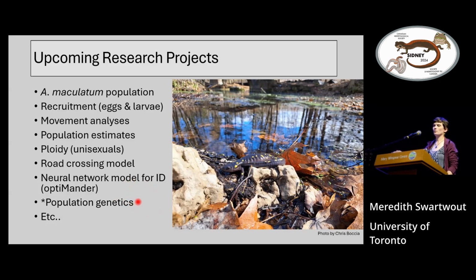And then moving forward in the next 3 years, we're thinking about doing some work with population genetics and connectivity of the populations in Southern Ontario, especially the ones in the Credit River Valley. Full disclosure, I'm not a geneticist. So if anyone has any recommendations or insights into how to approach these problems, I would really appreciate that.